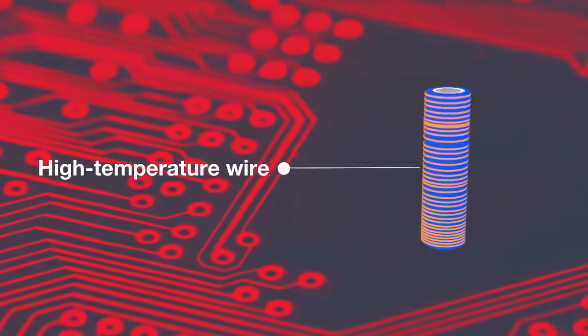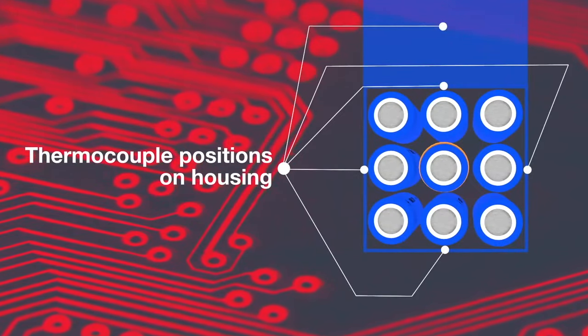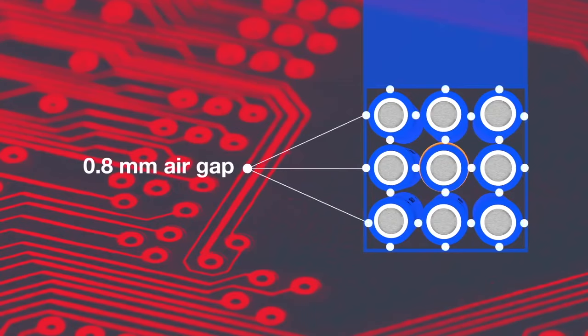A high-temperature wire is tightly wrapped around the center cell, enabling us to overheat the cell and create a thermal event. In this control test, the mini-module is void of any encapsulation material. It is unfilled with only the 0.8 mm air gap between the cells.